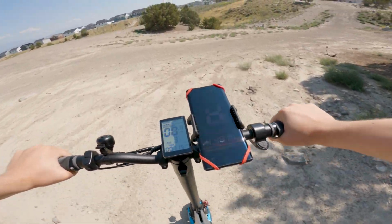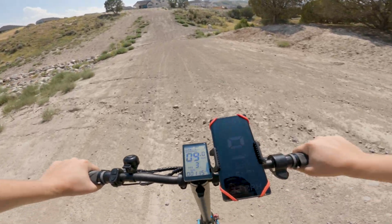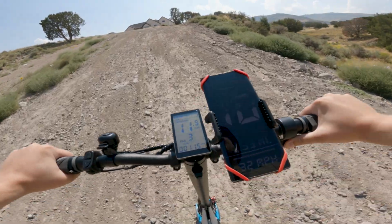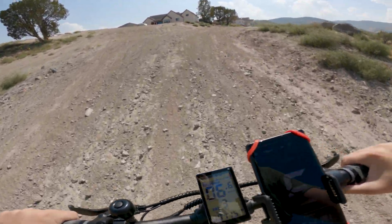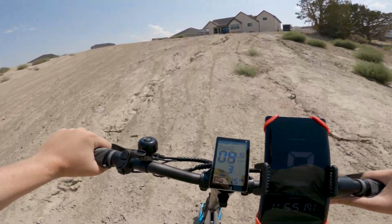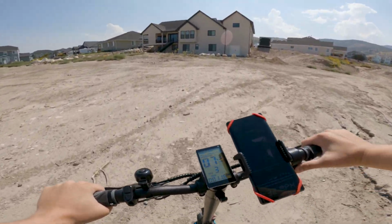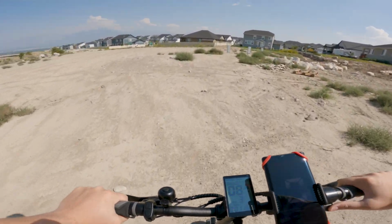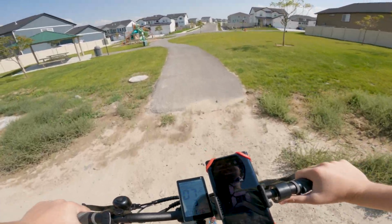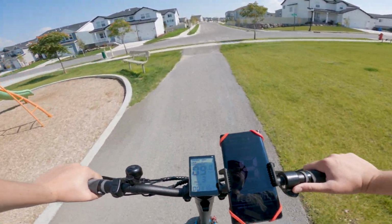Just a disclaimer, this is not what this scooter is for, but I guess that's why I'm here, right? Push it past what it's supposed to do. I have no idea if it's gonna do this hill. I don't think it will. One last little push. Not bad, not bad. Woo! We'll have to see what the damage is here.